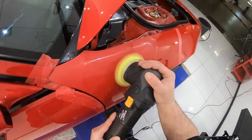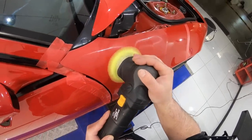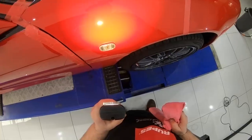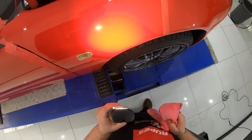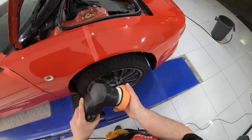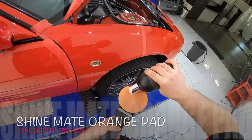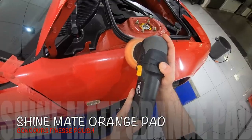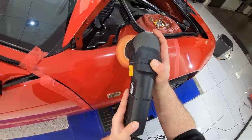And even more importantly, those larger pads on a super thin paint like this have a much greater chance of burning an edge. So not only will a mini polisher allow you to achieve greater results on an intricate car like this, but it'll also be far safer on thinner paint, making it a win-win situation.